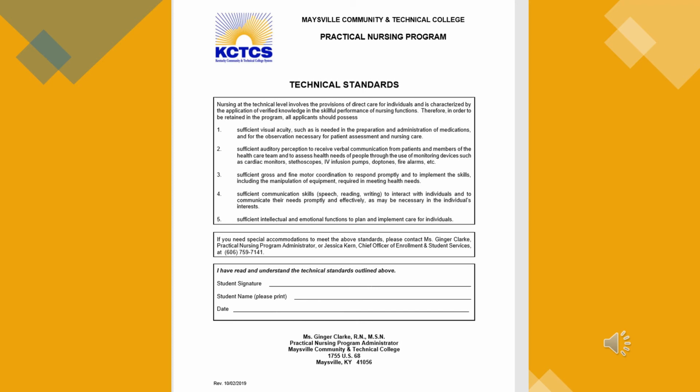2, sufficient auditory perception to receive verbal communication from patients and members of the healthcare team, and to assess health needs in people through the use of monitoring devices such as cardiac monitors, stethoscopes, IV infusion pumps, Doppler tones, fire alarms, etc. 3, sufficient gross and fine motor coordination to respond promptly and to implement the skills, including the manipulation of equipment required in meeting health needs. So you have to be able to support a patient, carry a patient if they fall, help lift a patient, and also have fine motor coordination, again, to draw up syringes, different things like that.